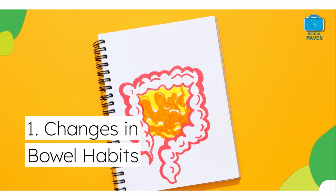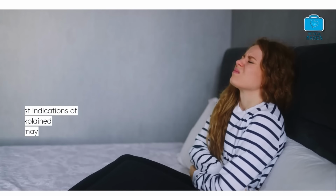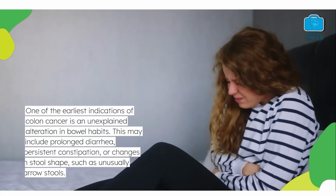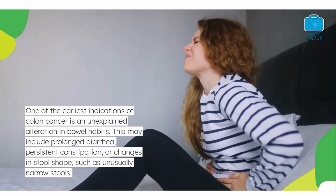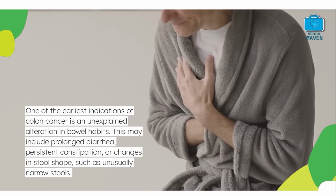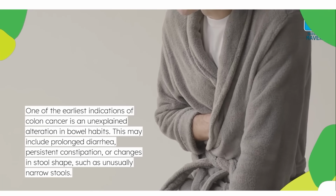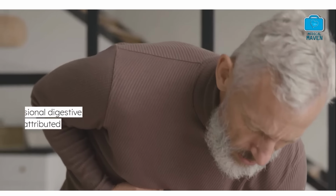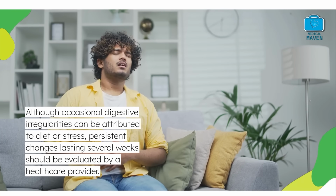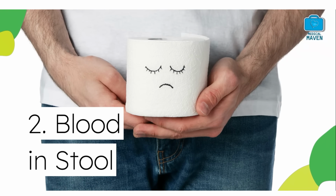1. Changes in bowel habits. One of the earliest indications of colon cancer is an unexplained alteration in bowel habits. This may include prolonged diarrhea, persistent constipation, or changes in stool shape, such as unusually narrow stools. These symptoms could suggest a blockage or narrowing of the colon caused by a tumor. Although occasional digestive irregularities can be attributed to diet or stress, persistent changes lasting several weeks should be evaluated by a healthcare provider.